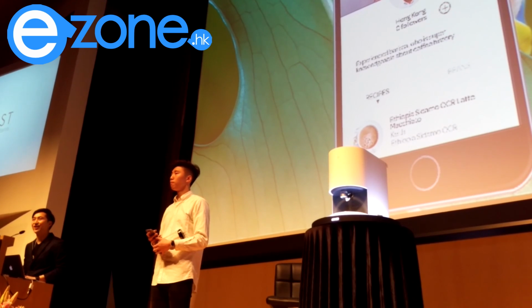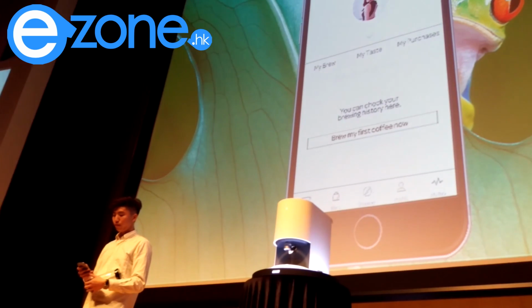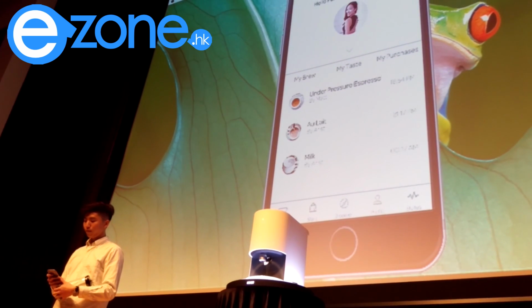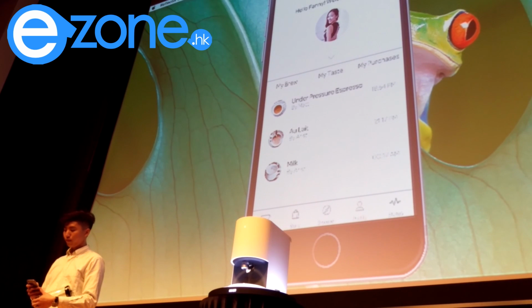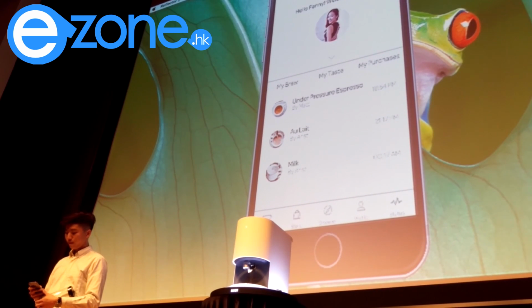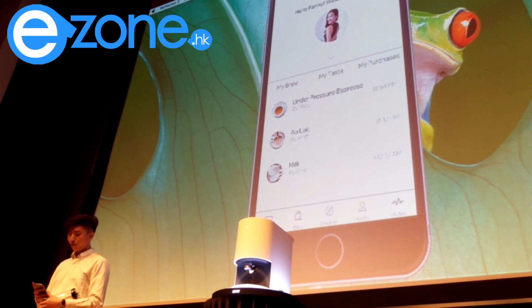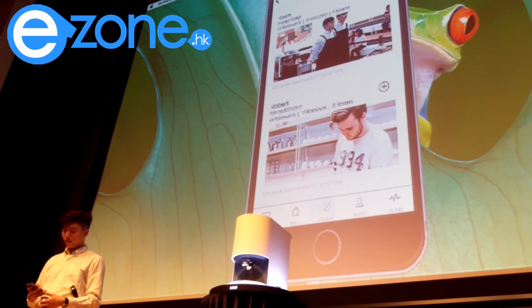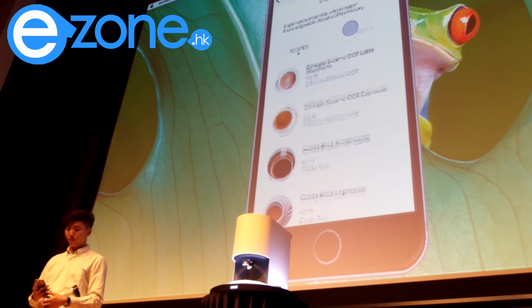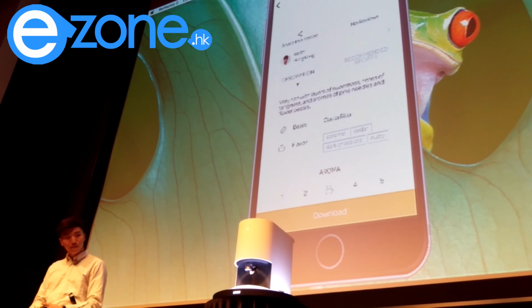As I mentioned before, the problem is Fanny might not be a very good barista. She might not want to spend the time to operate the machines, clean the machines, and even learn how she can brew a good cup of coffee. So therefore, we created Arist for her. With Arist, she can pick her favorite coffee, maybe from Kiev, downloading different recipes. It's just that easy.